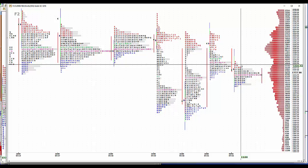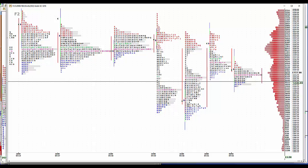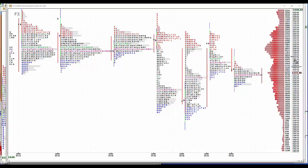So resistance is 25 to 27. That's going to be sell 1, where we were this morning. Then 29 to 31 for sell 2. On the buy side, we had a 19 to 21 buy, so we'll make 19 to 21 buy 1, and 14 to 16 buy 2.